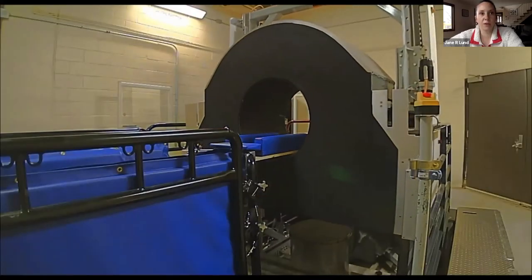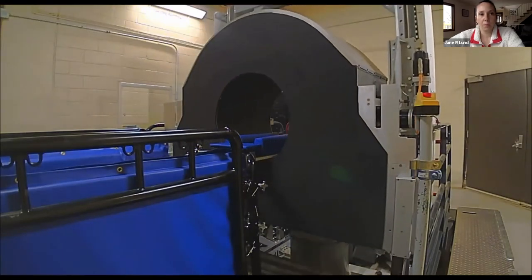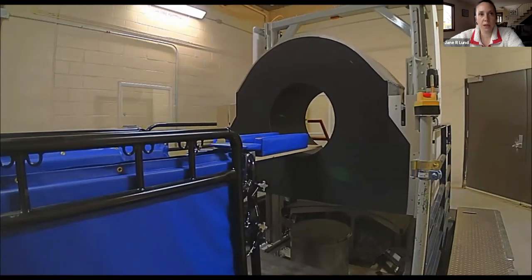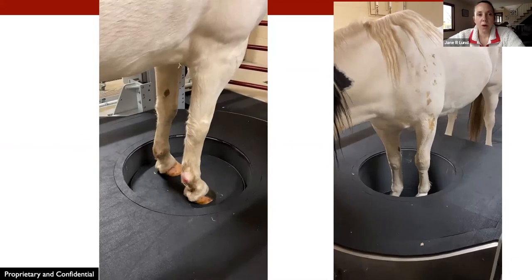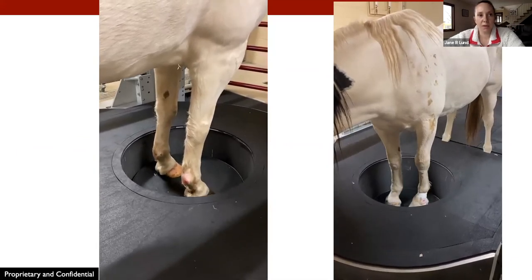So here we have a very short video of what it would look like scanning in head mode. So you can see we move it up to the desired position and then it scans on the way back. So here we have a horse. We'll play both of these videos simultaneously. So on the left, we basically raise the gantry up to the desired level.